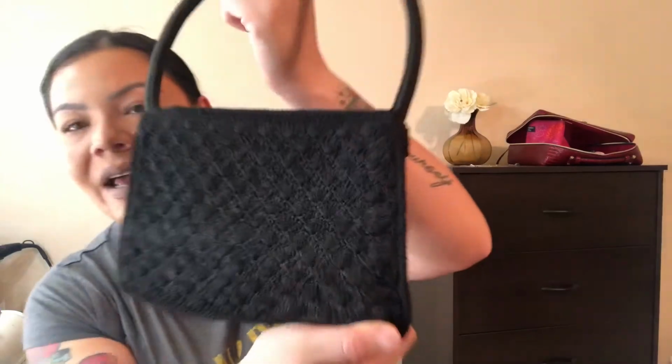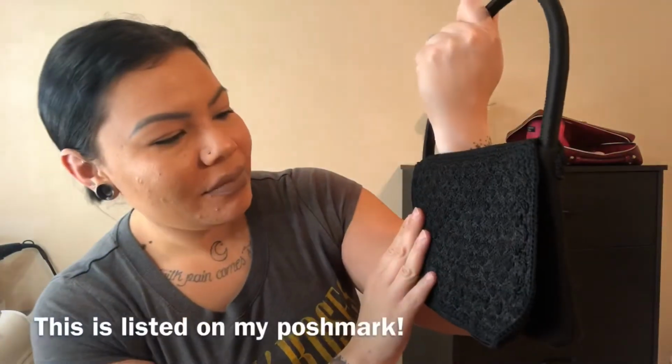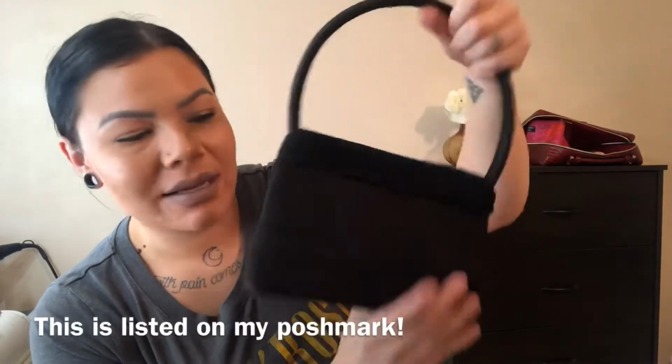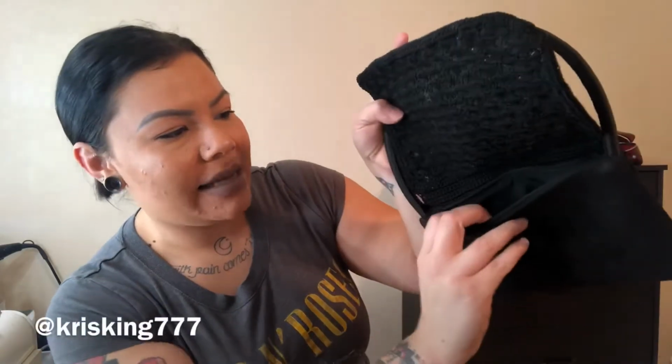But anyways, this gives me such a 90s prom vibe. It's like a black crochet flap, and the back is suede. And then this is suede, and it has a zip pocket. And yeah, it's just got this firm circle handle. And she was like, you can have that. I think you'll like it. It's vintage. And I was like, all right, cool.